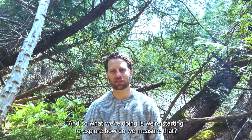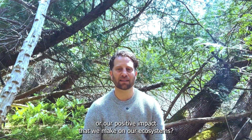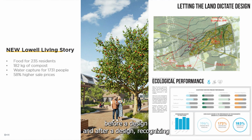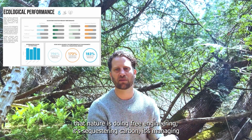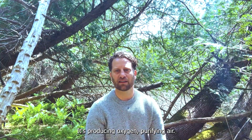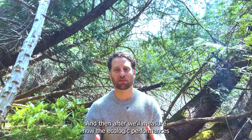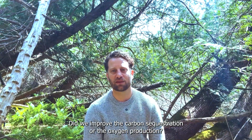And so what we're already doing is we're starting to explore, how do we measure that? How do we quantify our impact, or our positive impact that we make on our ecosystems? One of the things that we do is we measure the ecological performance of the site before a design and after a design, recognizing that nature is doing free engineering. It's sequestering carbon, it's managing the temperature, it's dissipating storm events, it's retaining water in storms, it's producing oxygen, purifying air. It's doing all of these things for us. We'll measure that, and then after, we'll measure how the ecological performance is with our building there. Did we do better? Did we improve the carbon sequestration or the oxygen production?